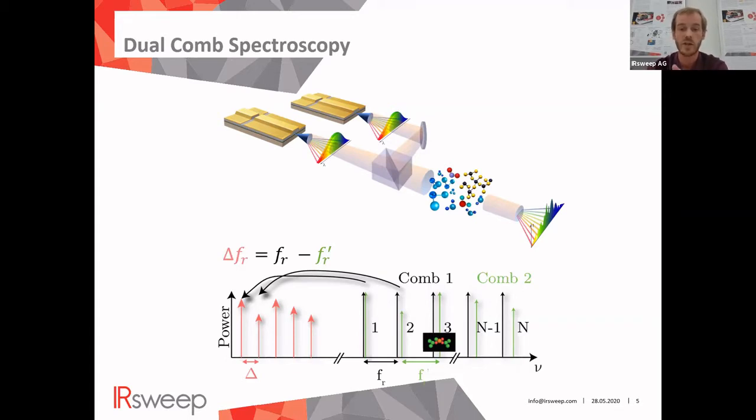So you essentially get a mirroring of the optical domain into the radio frequency domain, and when you measure that, you can measure it in the time domain. It's a ringing. You can do a Fourier transform and get back the spectrum that you started with.